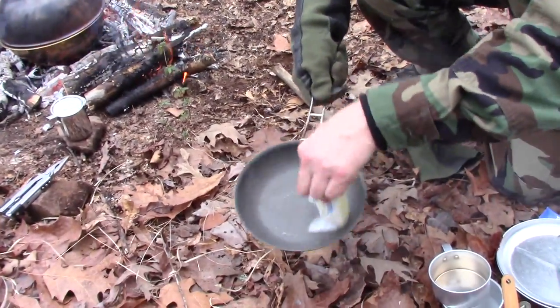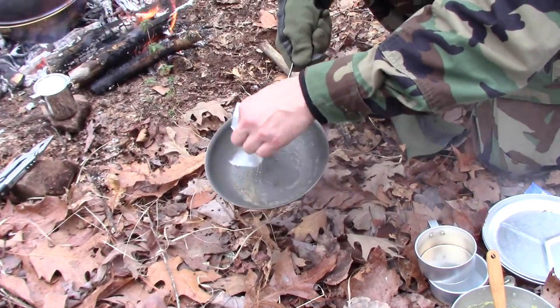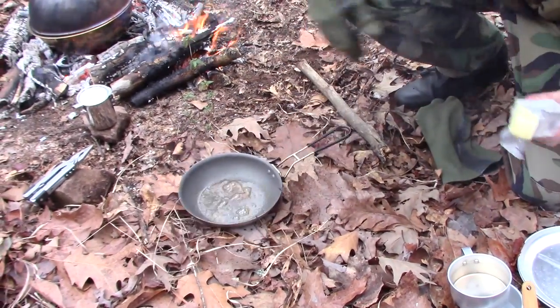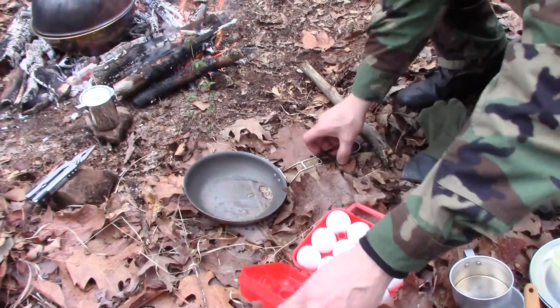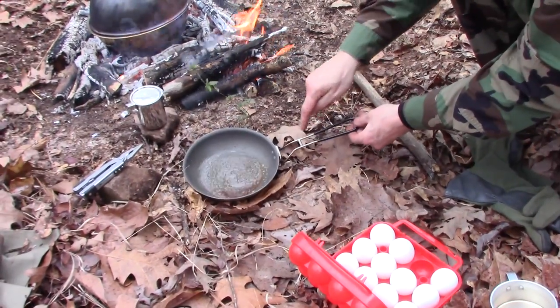Yep, just right. A little bit of butter. Buttery goodness. Hear that sizzle. All right. So we're going to have, wait a minute. That's good. Whoops. Let's put us four eggs in here. Woo, golly, that's hot. When you get past this part.